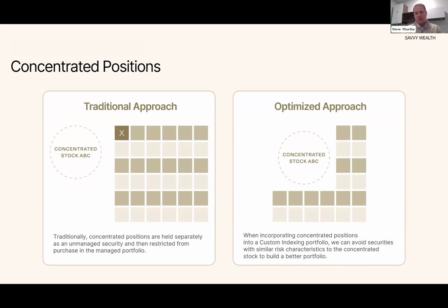And in a nutshell, that's what tax transitioning is. It's simply moving from concentrated assets, whether those are mutual funds, ETFs, or stocks, and moving those into a diversified, low-cost index.